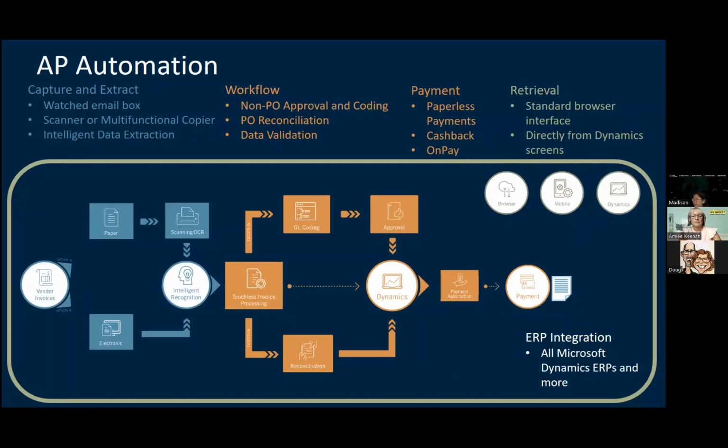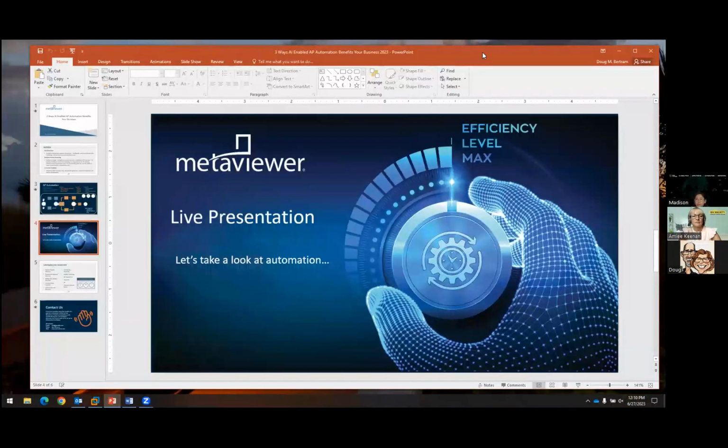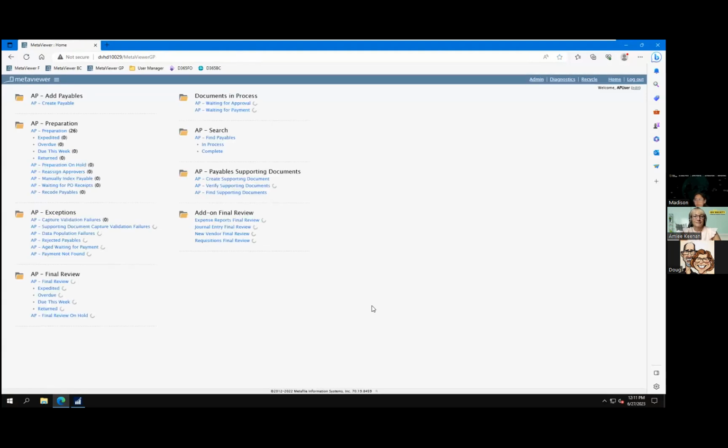All right, so let's hop over and look at some live product and give you an example, to show you real world what's going on. Artificial intelligence is a little bit hard to show because the whole premise behind it is that it's doing things so you don't have to. So I'm going to bring some documents up in my system and show you what that looks like in the system and what information it populated.